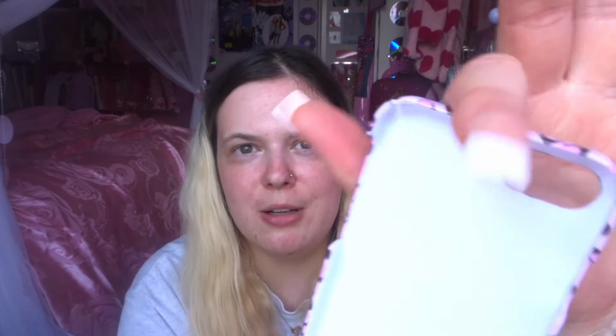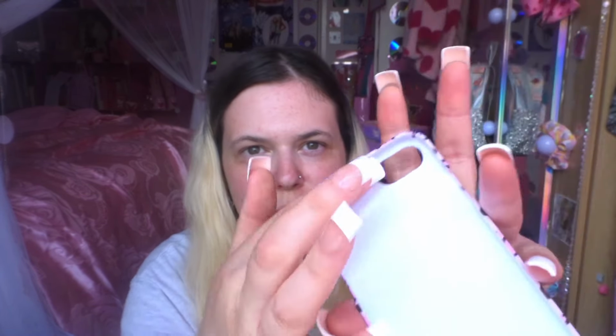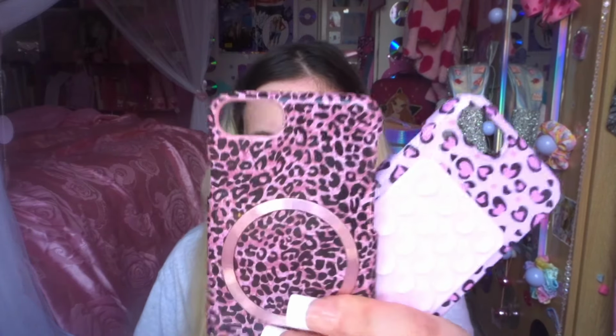Next is this pink leopard print. I wore this so much on my iPhone 8 because the pattern wraps around. Some of them are just white on the inside, which is really annoying, but this one wraps around, and this was Shein. I was like, wow, that's such a good quality case because it actually looks really good. So yeah, it's just another one of my leopard print cases, which I love.